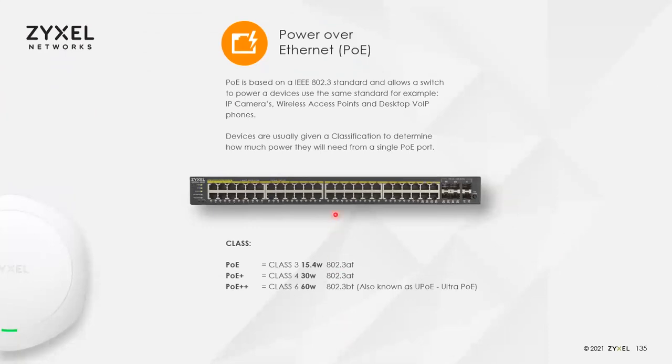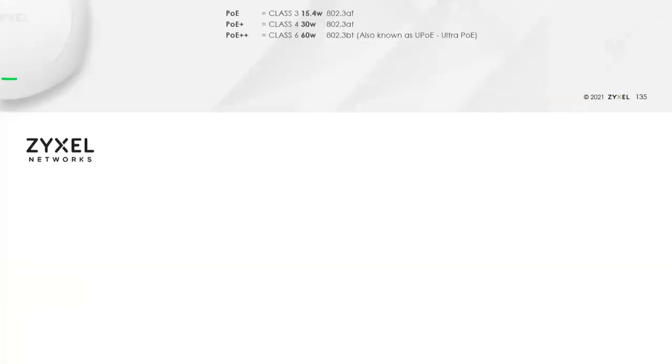So on the PoE side of things, I've sort of already touched on that. Standard PoE is 15.4 watts. PoE Plus, or 802.3at, is your 30 watt. And then 802.3bt is your PoE Plus Plus, which is 60 watts of power per port.